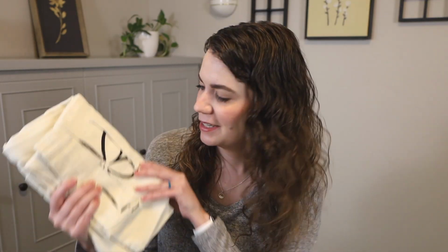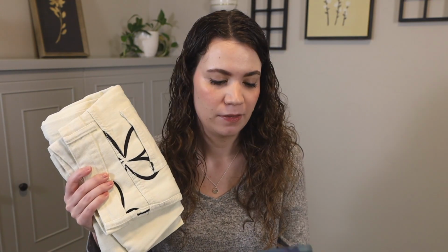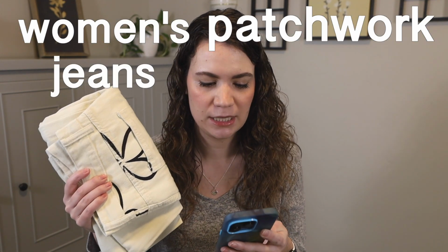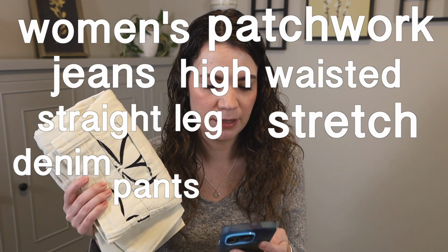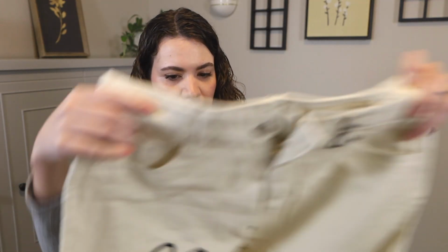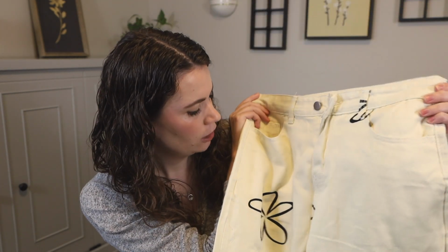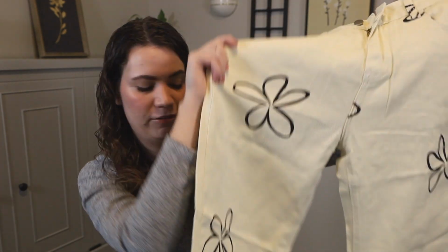Next up, I grabbed these kind of beige pants with these black flowers on them. These are the women's patchwork jeans, high-waisted, straight leg, stretch denim pants, girls fashion, color block patch jeans. These were $35.99. I got them in the color J Beige, and they're size medium. I definitely saw a few different listings that had jeans very similar to this. So they're this light beige color with these big black flowers on it. I think it looks really fun.